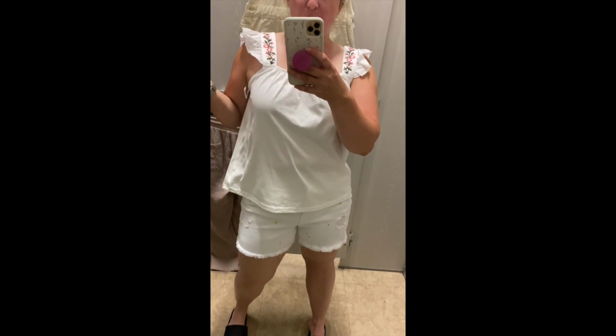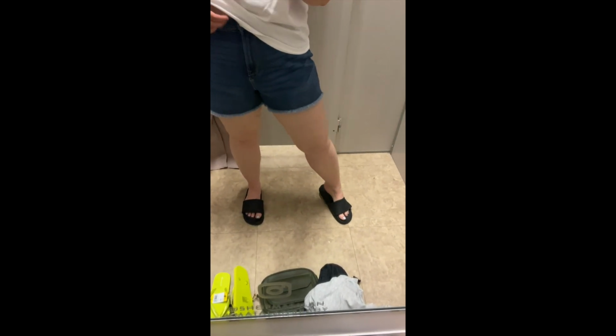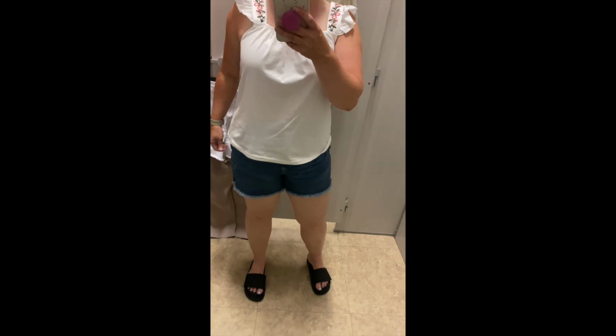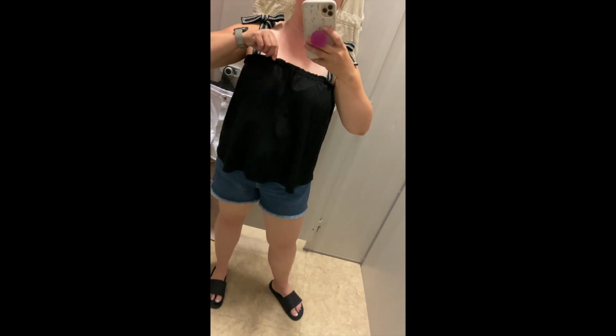Do I keep the top? Hard decisions. I don't really like this. They're not very nice on me. And they're stretchy.